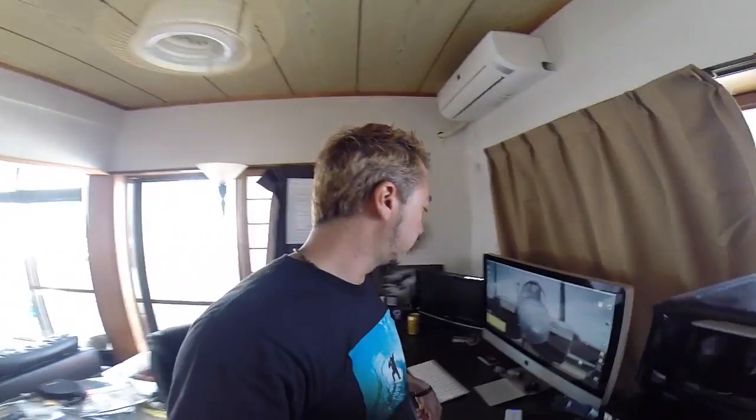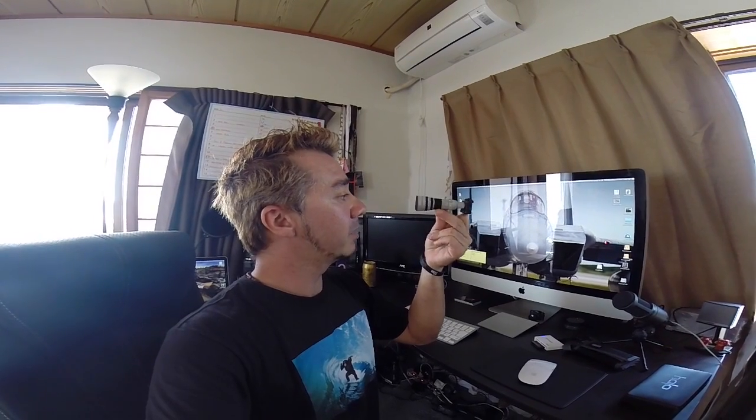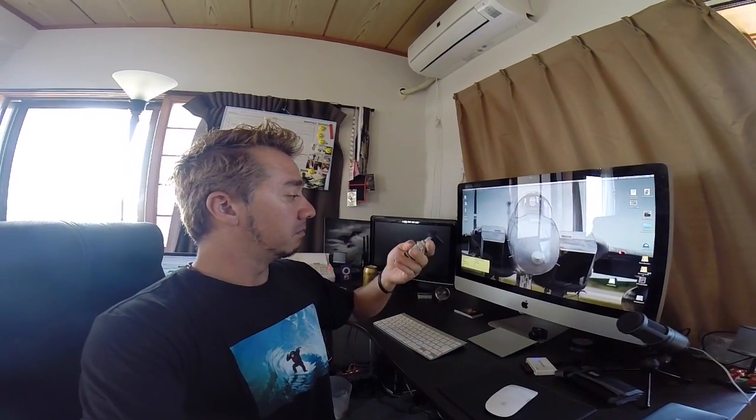Here's the main workstation here. I get most of the stuff done. This is my favorite little toy here, little limited edition Canon 1DS Mark II with a 600mm f4. Isn't that cool? Little miniature lens and camera officially put out by Canon.